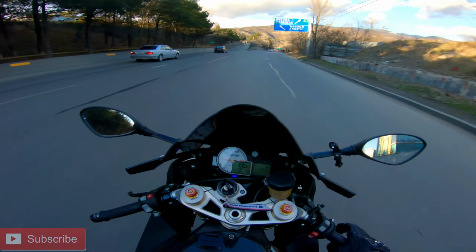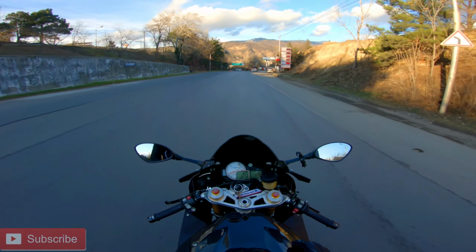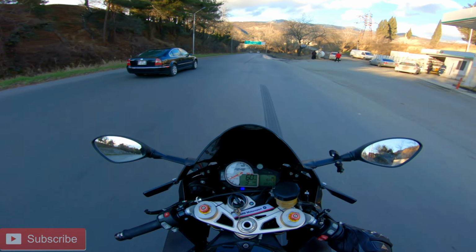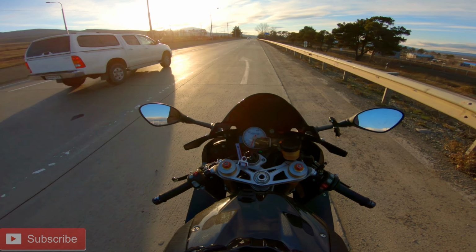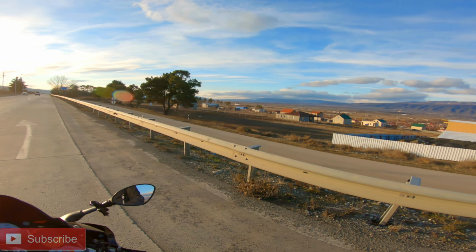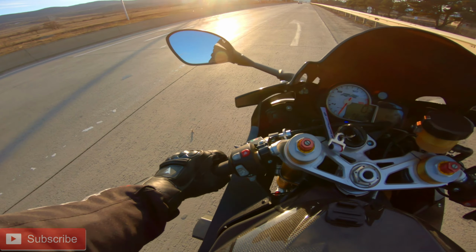So guys, there's one reason why I sold my Gixxer and bought this BMW S1000RR. And to show that reason, I'm taking this bike to the highway. The first reason I bought this bike is the looks. It looks so good. Second is it feels so modern, as it has every electronic feature which I need in my bike. And the third, you will see now.